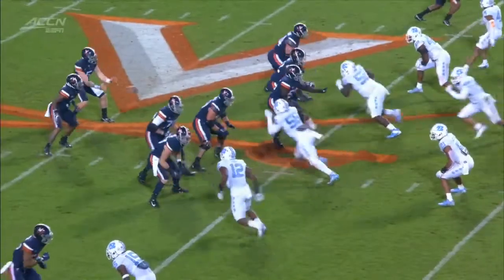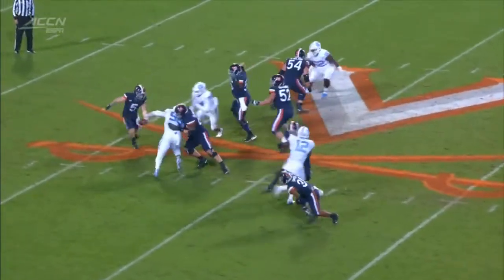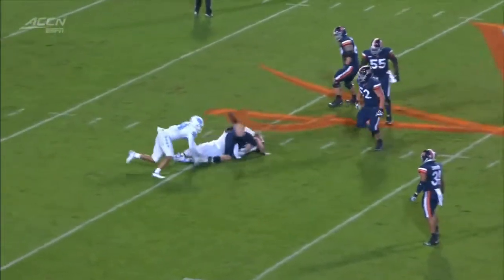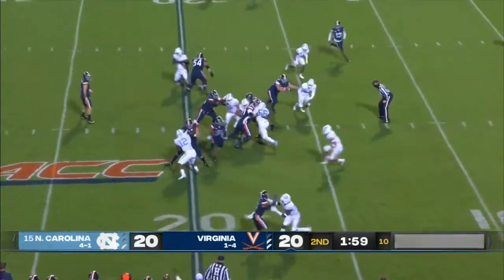Second sack tonight. You see Armstrong, he's looking to the top of the screen. He just ends up holding the football. Please reset the game clock to 2 minutes. When you think about the fumbled punt. Well, time to do something with it now.